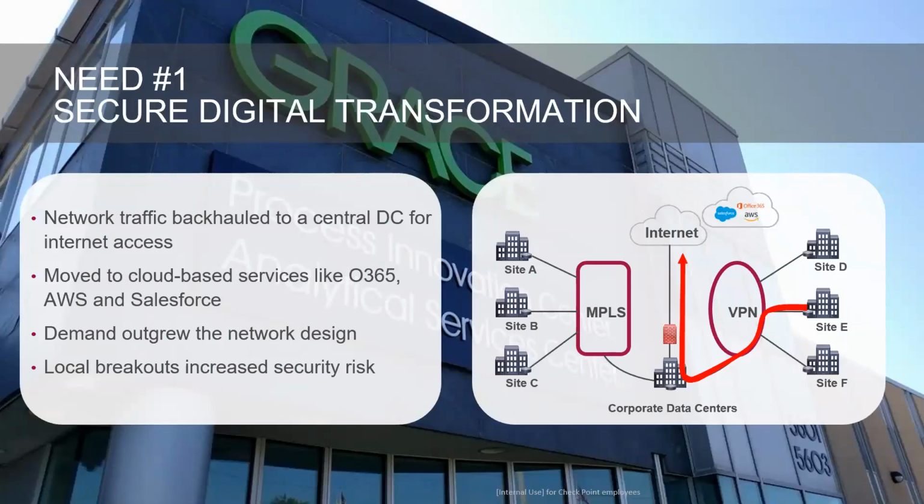So what I mean by secure digital transformation, a lot of companies are going through this model, moving to the cloud or adopting cloud-based services. And what they wanted to do is provide the best security they could around that. And for these folks, if you can see the diagram on the right, it started with their branch offices. You have site DEF on the right.